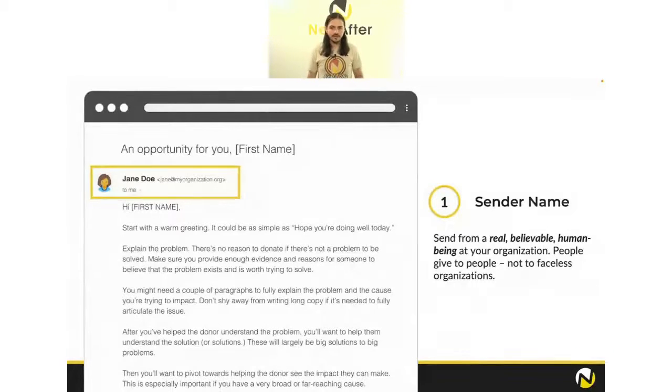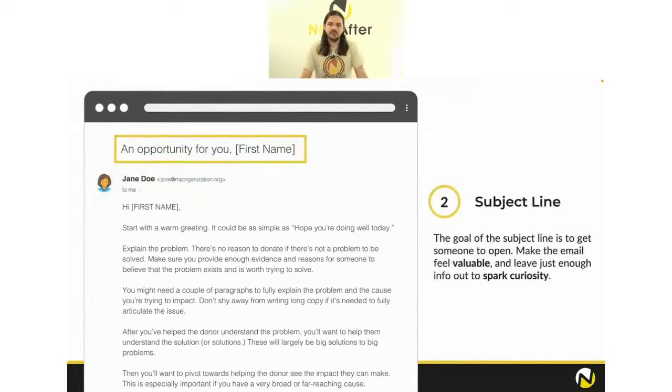There's number one. Let's jump to number two, which is the subject line. And there is so much that we could talk about related to the subject line. But here's what I want you to take away today, at least, is that the goal of the subject line is obviously to get someone to open.